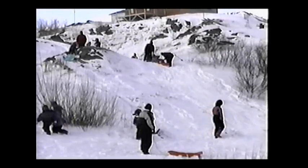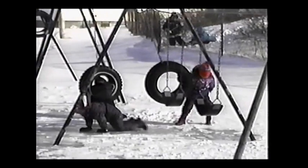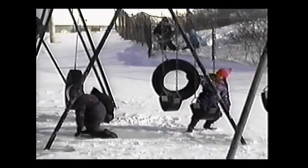The kindergarten class went sliding and then dug snow tunnels. Mrs. Ann's grade 1 class was playing snow soccer and then went sliding. Mrs. Tucker's class was digging snow tunnels outside the playground area where the snow was deeper. Some students were just enjoying the tire swings.